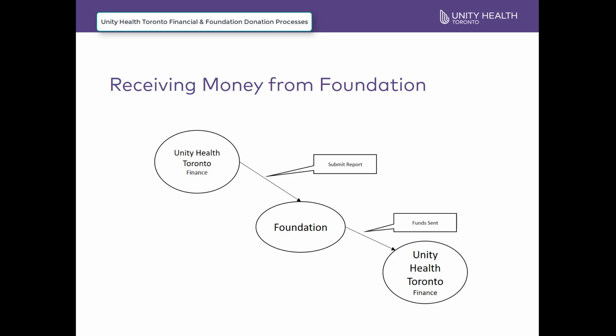Receiving money from the foundation. It is important to note that Unity Health Toronto foundations can only make payments to Unity Health Toronto. This means to pay your vendors, you must submit your request to Unity Finance. The corresponding Unity Foundation will transfer the corresponding funds to balance your project activity.